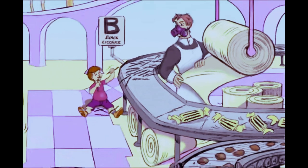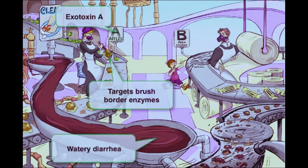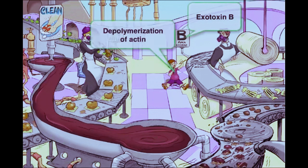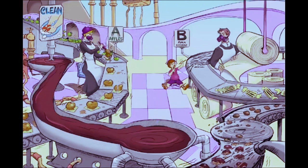So to review once more, because this is really important, exotoxin A, represented by Workstation A for apples, attacks the brush border, causing the watery diarrhea. Exotoxin B is represented by Workstation B for black licorice. It causes depolymerization of actin, represented by the kid eating up the licorice, which is shaped like actin, which causes pseudomembrane formation, which is represented by the worker wrapping the licorice in yellow membranes. Got it? Now you should be hoping that they give you questions about these toxins.